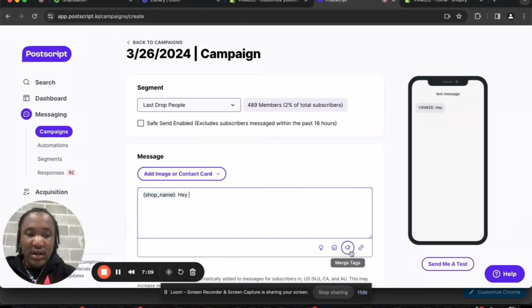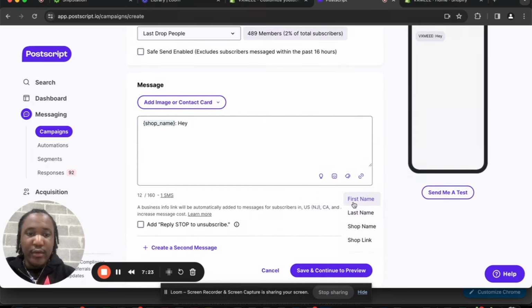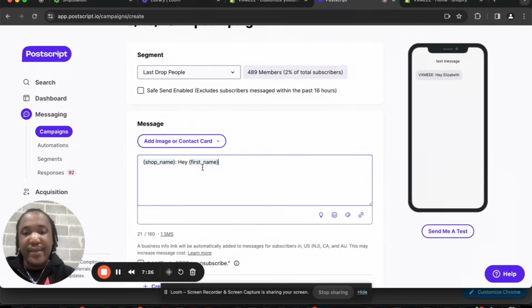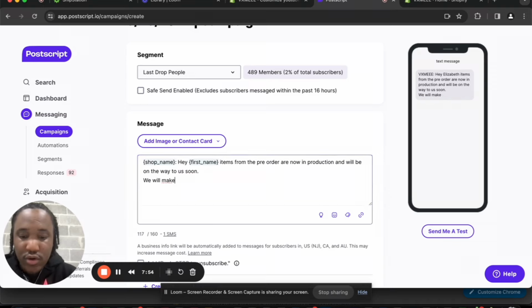I'll say, hey, merge tags, custom links. Well, I want to do choose template. How do I do it? Oh, here we go, merge tags. Hey, first name, so it would say whatever the customer's first name is. Hey, Elizabeth, items from the pre-order are now in production and will be on the way to us soon. We will make sure to keep you updated.